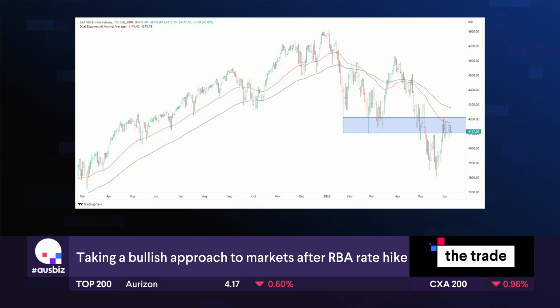And I haven't marked it on this chart, but 4,200 is also the 50% retracement of that sell-off that we had from the March high. So it's a pretty significant area.